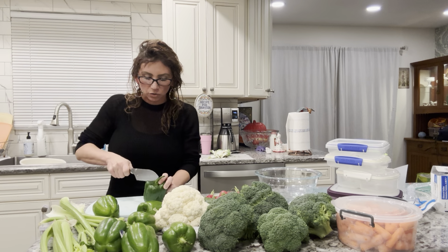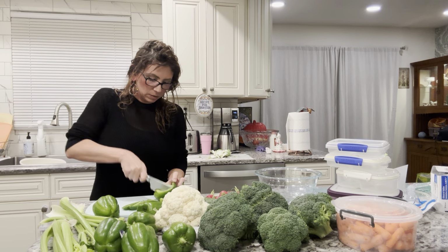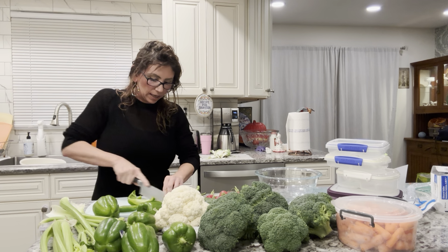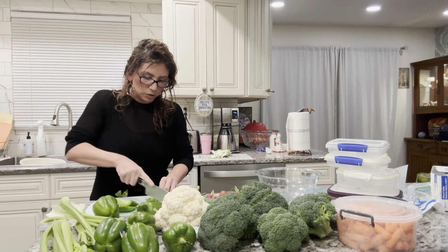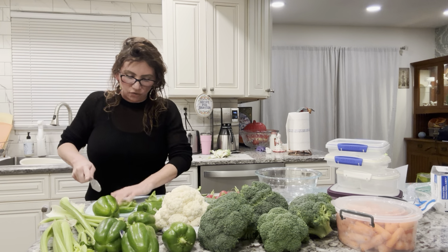All right, guys, so let's start chopping. First, I'm gonna do my peppers. So bell peppers are awesome. I honestly love bell peppers so much. They're so good, they're so crispy, they're so tasty, so fresh.